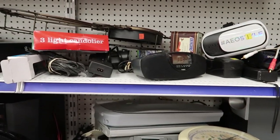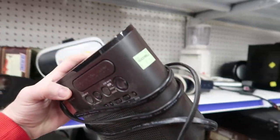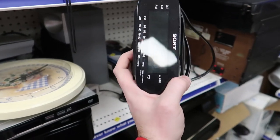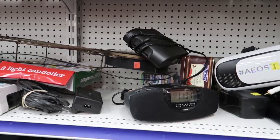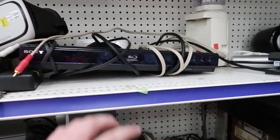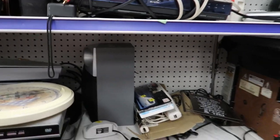Seeing if there's any other cool electronics. I do really well with these. $8 though, ugh. These little dream machines, they sell for like 30-ish, but I don't wanna spend $8 on it. If it was $5, that's kind of my max on those. There's another Sony Blu-ray player. Blu-ray players aren't usually worth much at all, sadly.